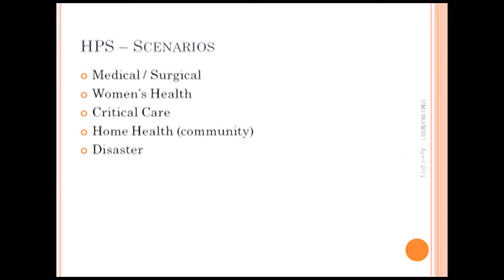And then what other equipment you want in your simulation. Here are some of the scenarios that we actually use within our curriculum. We do both medical surgical and women's health. Med-surg, we're still gradually moving into that. Women's health, because of a lack of clinical sites, we're forced, and I'm happy about it, that out of our 10 clinical days, 20% are now simulation days.